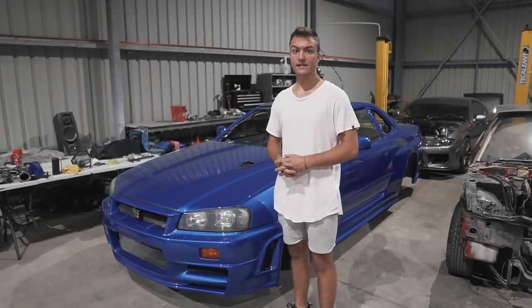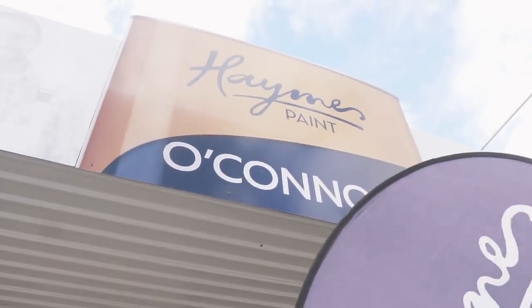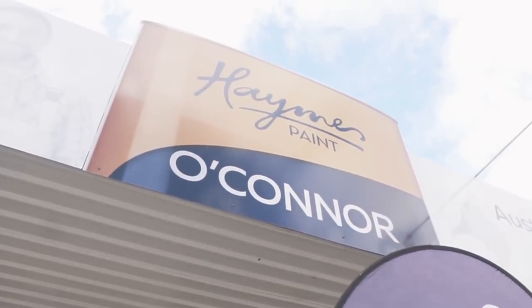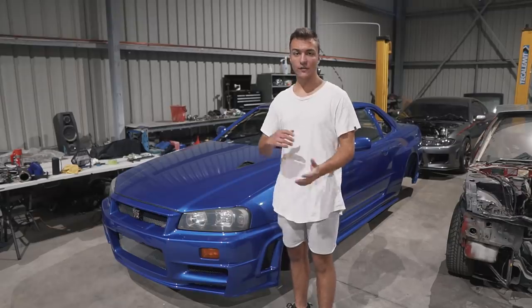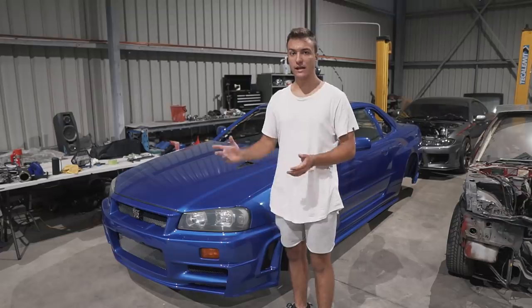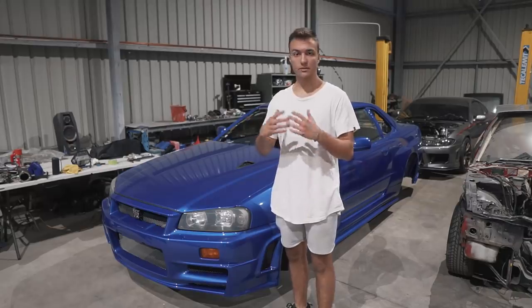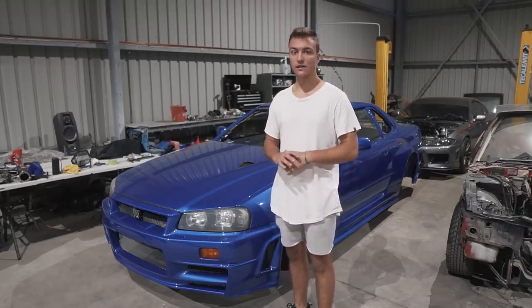So with all the parts masked up and in the spray booth, it was time to quickly run down to my local paint shop, which is Hames Paint in O'Connor. I'd like to give them a huge shout out for supporting the show and supplying all the paint for the car. And the paint system we are using is called Protec. I believe it started off as an Australian paint manufacturer, and it was later on bought out by PPG, which pretty much everybody has heard of. It's a 2K base clear, like the whole system, no acrylic, no enamels, so it's the good stuff.